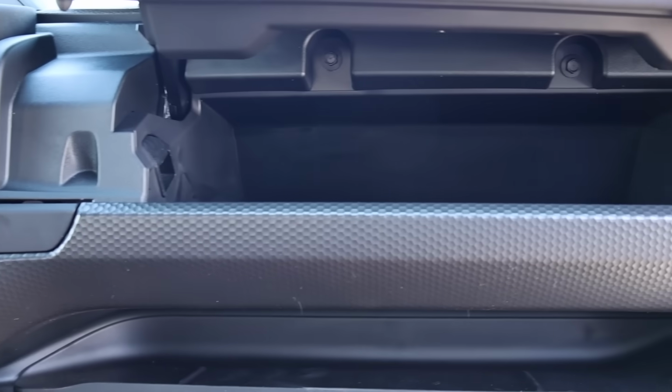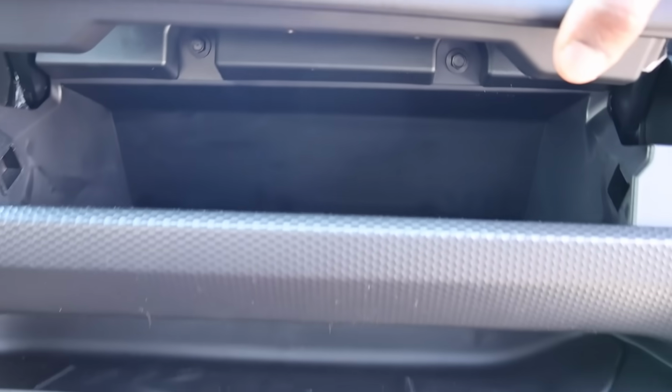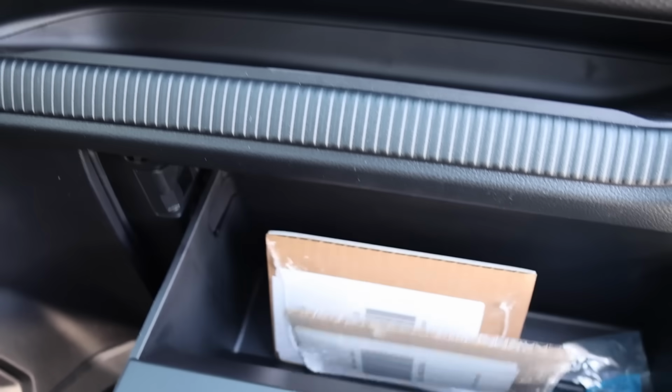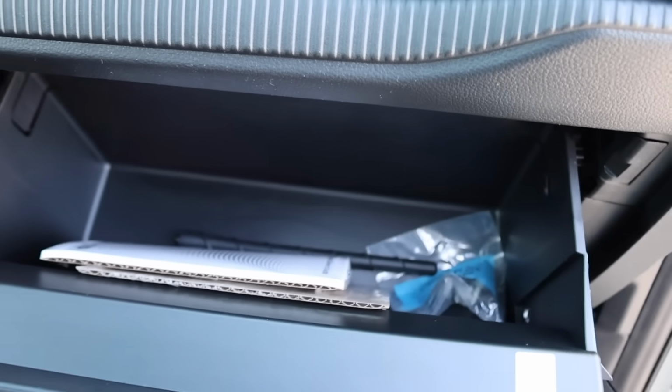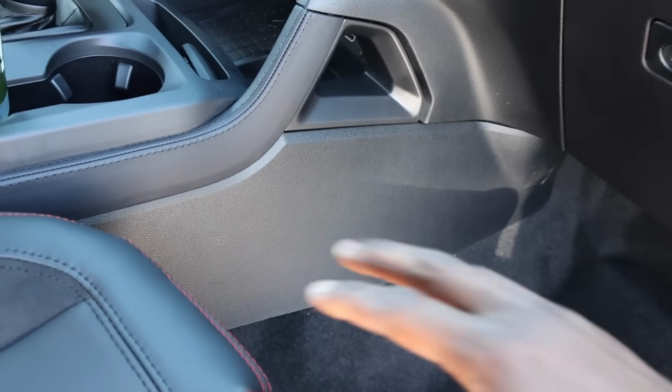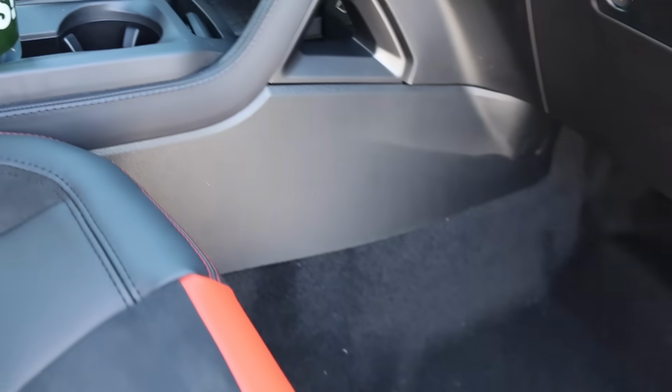On the dash, there is some hard plastic up here, and this does open for additional storage. You have these vertical lines right there, open storage. Here is the glove box, more leather, hard plastic, so I'm glad they put that there for sure.